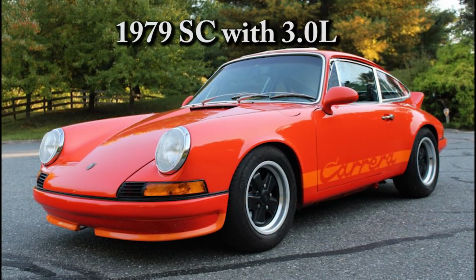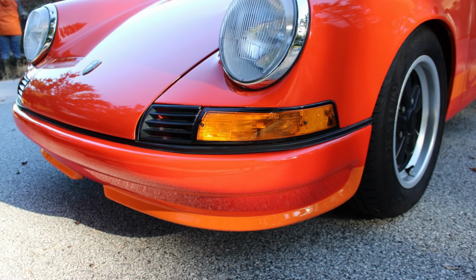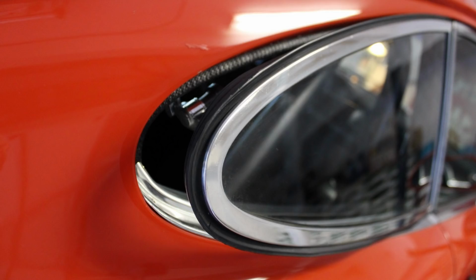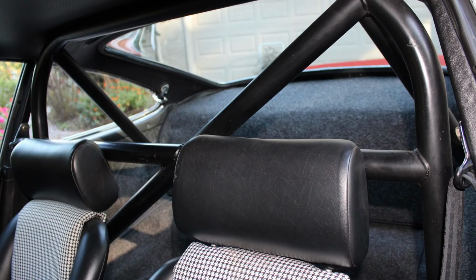Now we have another SC in this beautiful tangerine color. This one has great build quality, black trim up front. The simple interior, looks like they added pop-out windows. I love the polished bumperettes in the back. I don't love the exhaust hole that was left open on the bumper corner. It's got a roll bar installed. However, it looks like a generic one. Doesn't fit really that great with the roof.